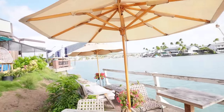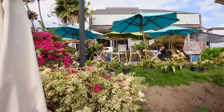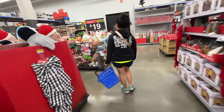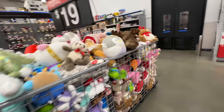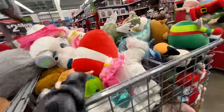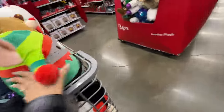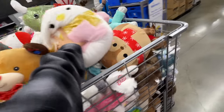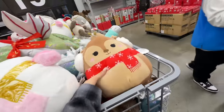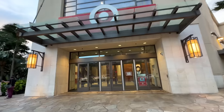If you guys want to come here, it is Island Brew Coffee House. Check them out. Enjoy the view. They have squishmallows. So cute. They're so cute. Oh my goodness, look how cute they are. Look at this one. So freaking cute. Now it's time to go to Target.